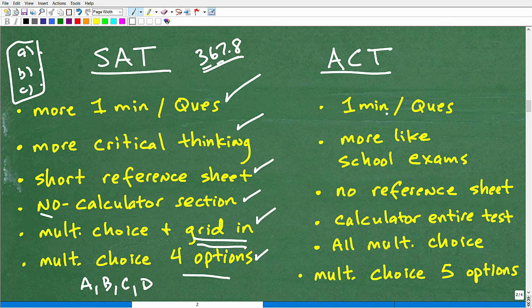All right, now let's take a look at the ACT. So the ACT, again, it's 1 minute per question. Now, it doesn't mean that you're going to be spending 1 minute on each question, because you might get a question correct in 30 seconds or 20 seconds, or some questions might take you a little bit more time. But in general, you're talking about 60 questions and 60 minutes.